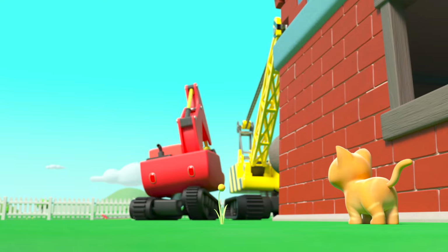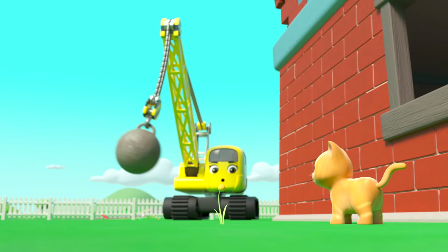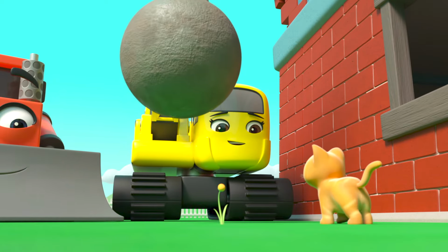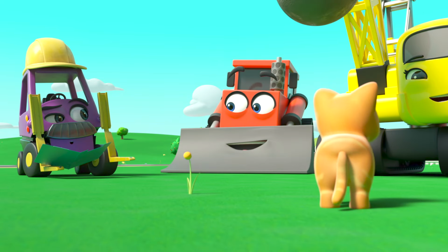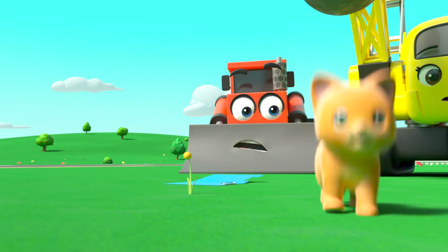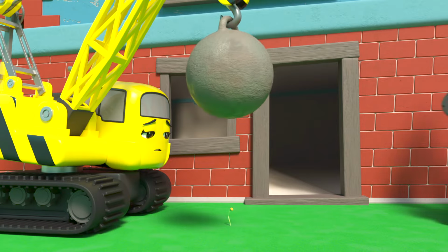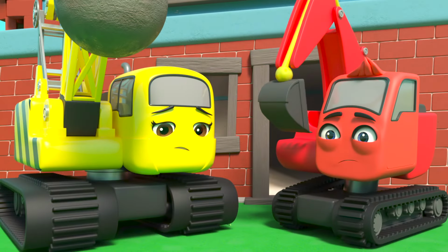Phew! Digley stopped them just in time. They need to get the kitten out of harm's way. She's so cute. Ooh, I think Mr. Rubble's afraid of cats. The kitten ran back inside. Oh dear, they can't knock down the building with the kitten inside.